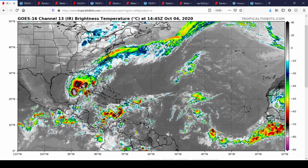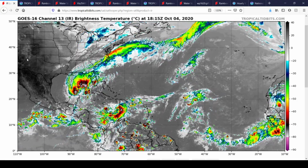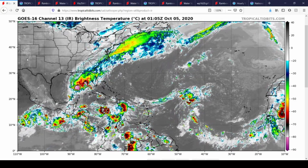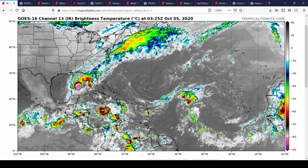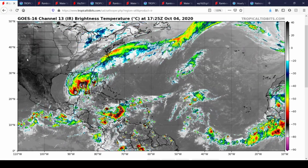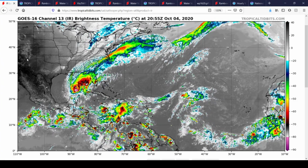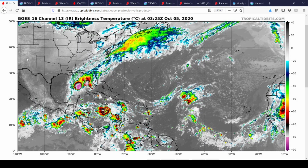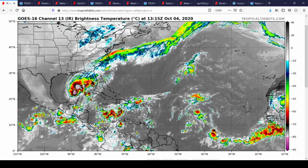And of course, the tracks for both of these storms can change in intensity and in forecast track, both Gamma and Tropical Depression 26L. So please keep an eye on the latest. We're looking at an ever-changing situation here. Make sure to keep up with the latest by looking at the National Hurricane Center, National Weather Service, and stay up to date with your local officials as well.